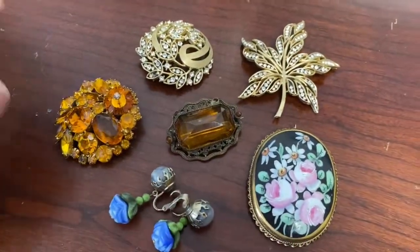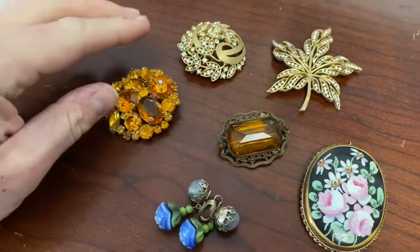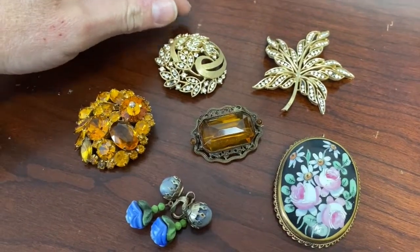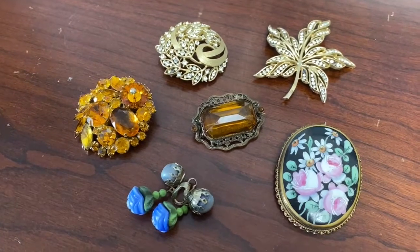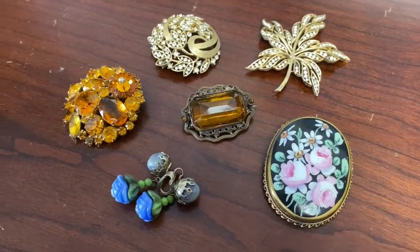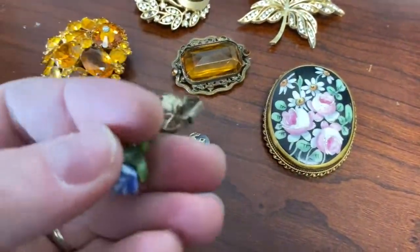All right, this is what I came out with today, guys. It was a 20% off day. I didn't go out there on the first day this week. I waited around because I did my preview and I didn't see anything that I felt like I needed to get up super early in the morning to get. But I was willing to wait, and I'm glad I did because I got these and I got them 20% off.